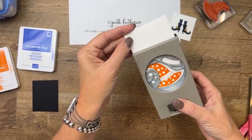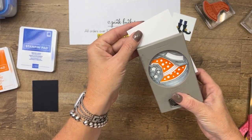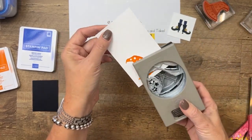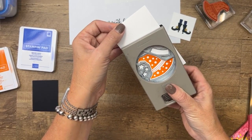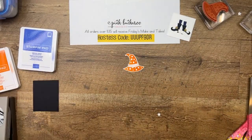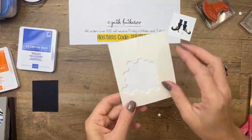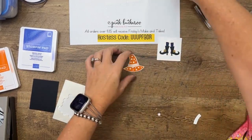Take your punch and put it in like this to see where you need to put your stamp. Because if you stamped it in the middle and it didn't fit, then you're gonna have to cut your paper. Not that it's that big of a deal, but if you plan ahead placement wise, it'll just make it easier to punch it out. All right, so there's that. I keep forgetting what we're making. Let me put my sample up here so I can look at it. And then we're gonna put the hat right there.